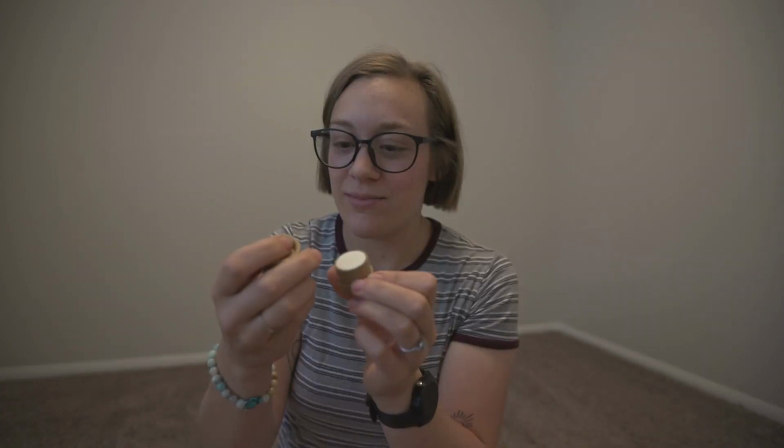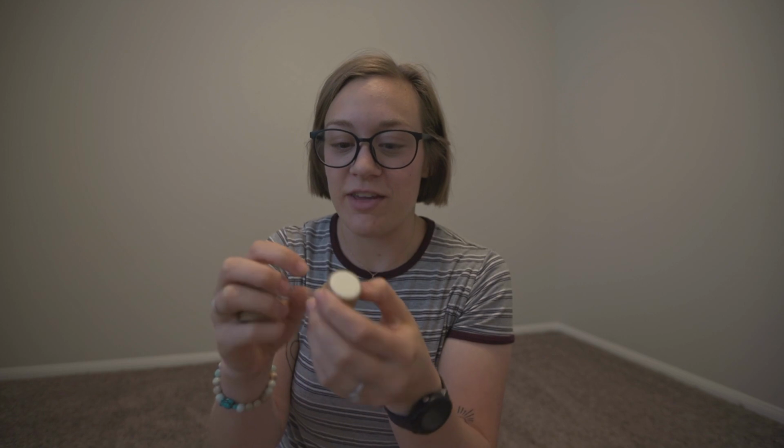We'll start with the white one. I can't really see, I need a mirror. Let's go do this in the bathroom. I also forgot about this little guy. I believe this is just the mini face stick.